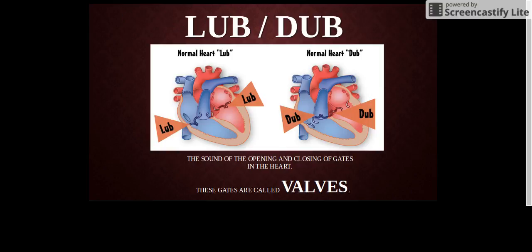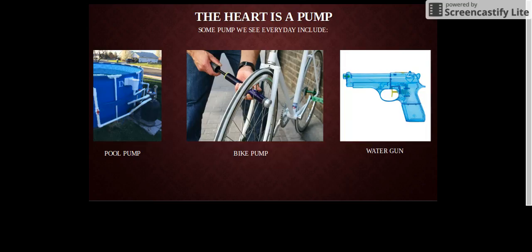You should hear a lub and a dub. This sound, lub and dub, is actually the sound of pumping of blood by the heart. The lub and dub is the opening and closing of the valves in the heart. Valves are like gates. Instead of moving people through the gate, we have blood moving through this gate. They open and close to keep blood going in one direction and prevent blood from moving backwards. The heart is a pump.